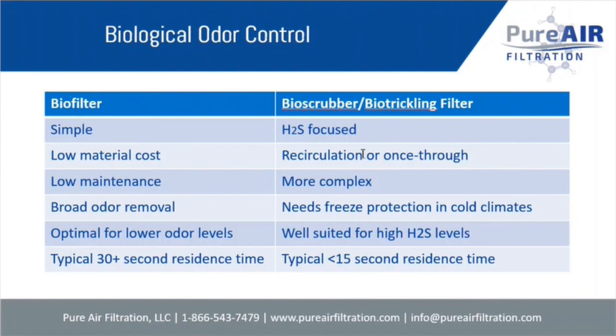In recirculation systems, the bacteria like to live in the range of 2 to 3 pH, so if you have a recirculation system, you can maintain that pH, and the bacteria really like it, thrive in it, and really eat the H2S up. Certainly more complex: you've got pumps and sensors and everything on the system. So there is more to it mechanically.